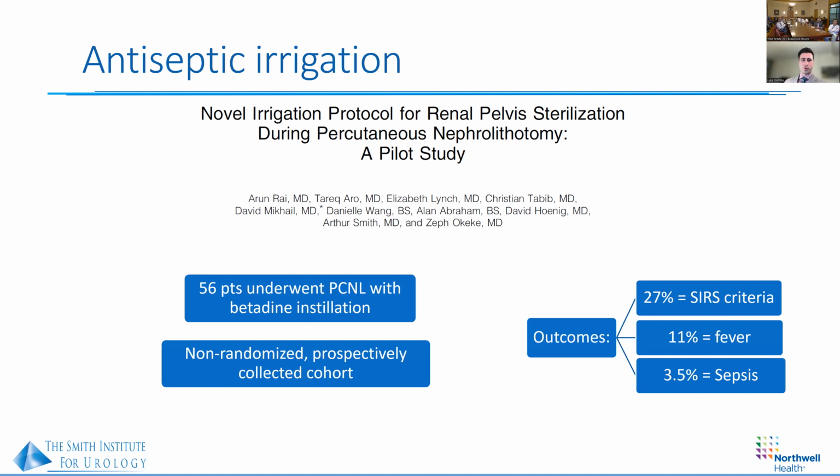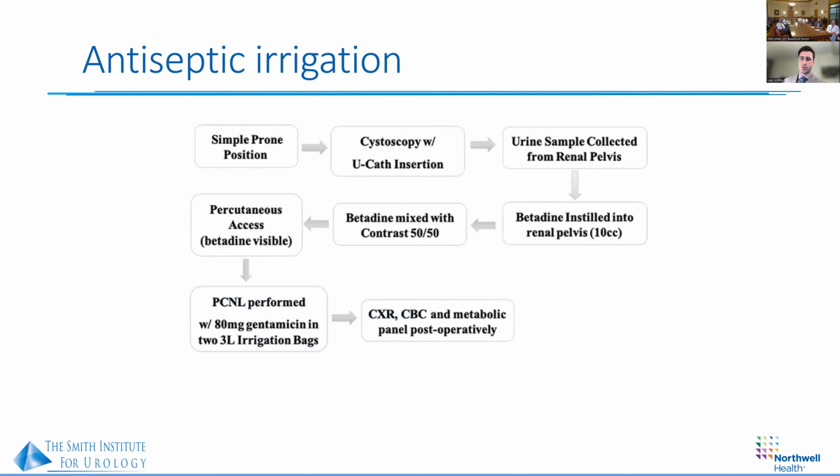So this study was performed by Dr. Rai and Dr. Okiki. This is not a randomized trial, but it was prospectively collected, and they included all patients, so there's no strict selection criteria. So it's a bit of a heterogeneous mixture of different patient populations. But they took 56 patients who were undergoing PCNL, and we did betadine instillation. They found lower rates of sepsis, fever, and SIRS compared to other published studies in the general population. So there was no comparative arm in the study. But this is pretty much how we do most of our procedures now.